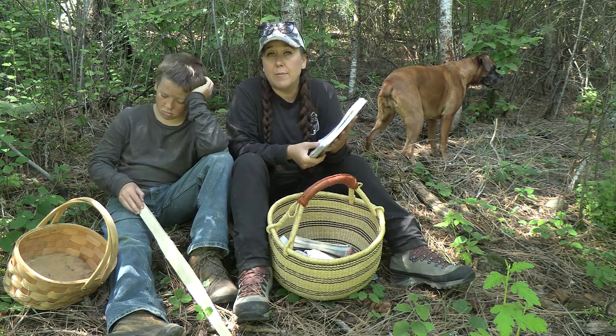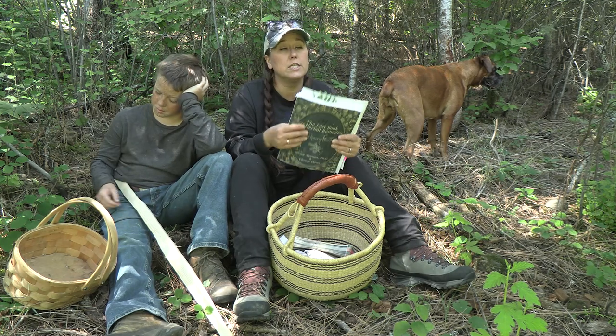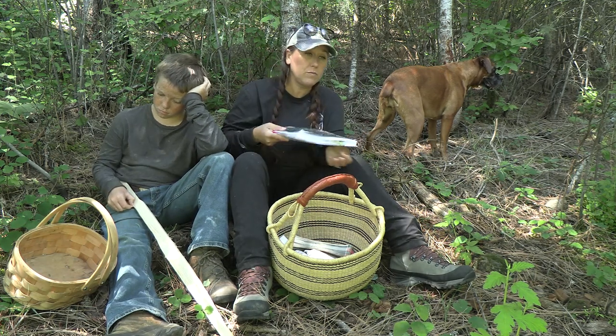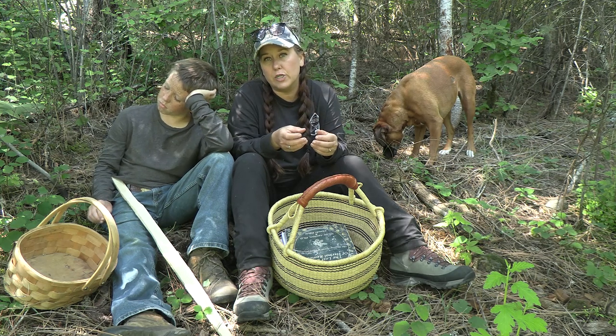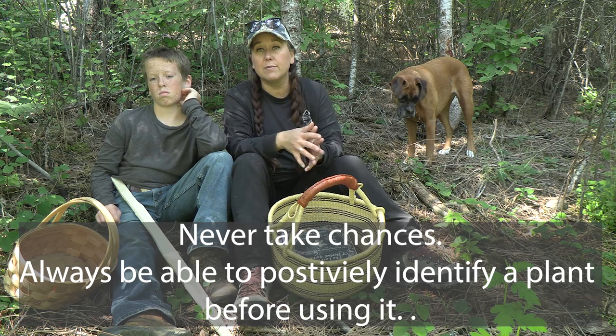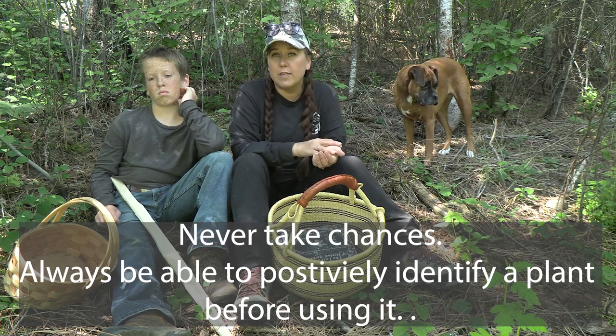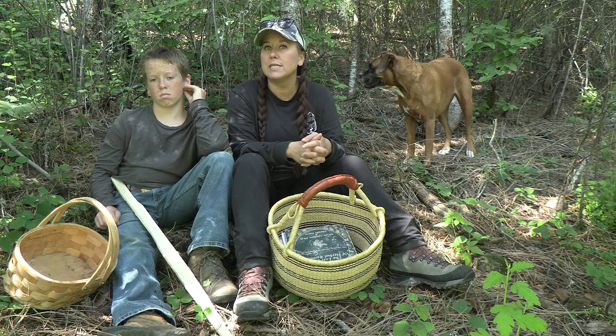That way when I find my plant, if I'm not too sure of one, I have good options to check it out. Just make sure when you're out foraging for wild plants, you really know that plant that you're getting. Don't take any chances if you're not too sure about it. So make sure you have some good books so you can identify the plant. If you're still not sure, take the plant back home and do some research before you decide to use it.